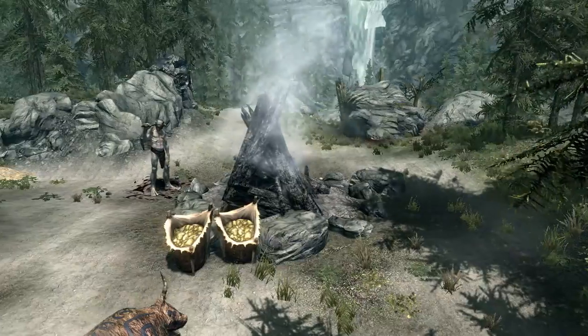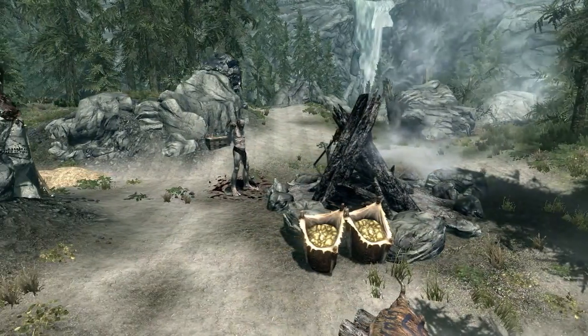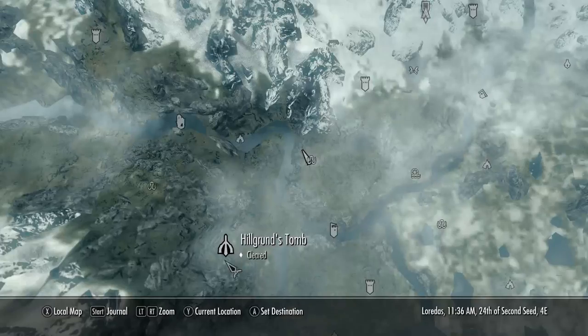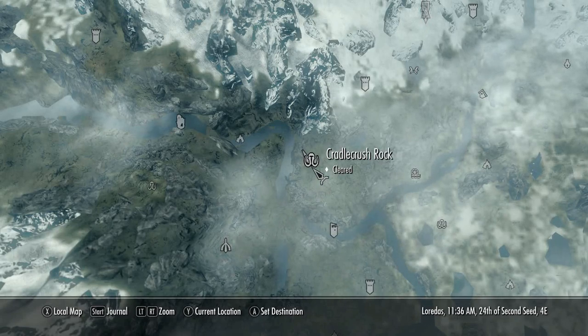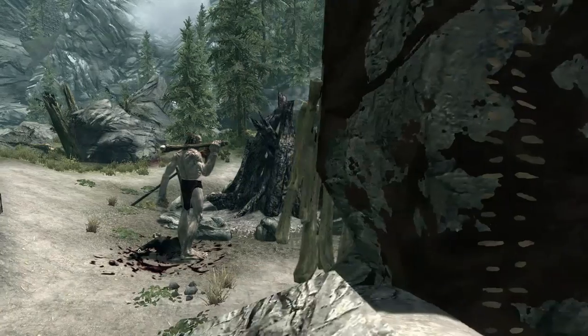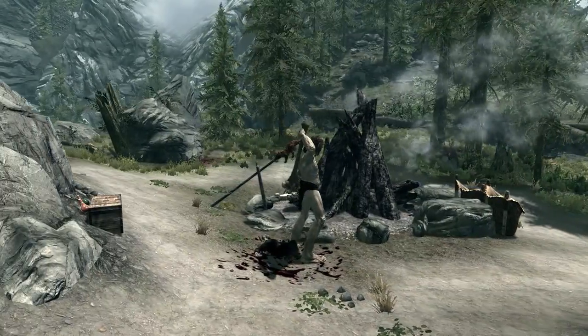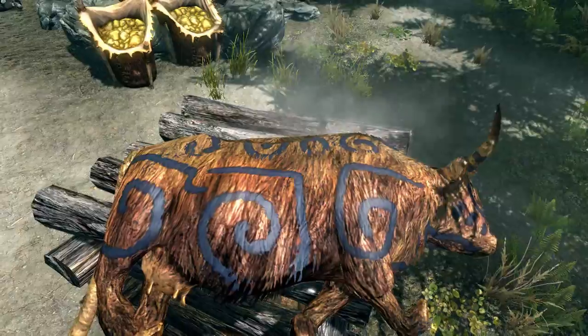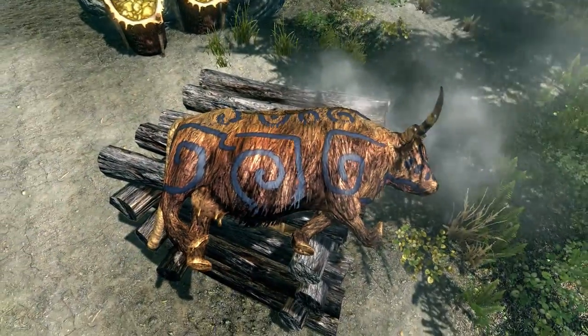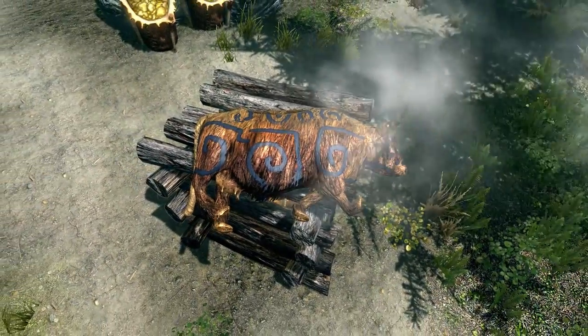And ultimately we have Candle Crush Rock. Now this place has a cauldron of curiosities. And Candle Crush Rock can be found to the northeast of Hilgrund's tomb. So here, at first sight, it looks like a standard giant's camp. Just a giant standing around scratching his back. However, if we take a close look at this fire here, there is a cow on top of it, and it has been painted with the tribal markings of the giants.